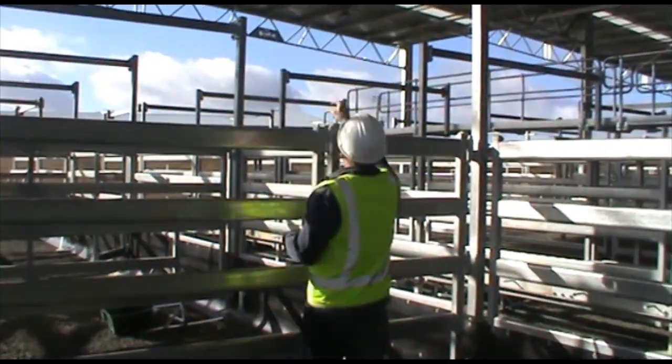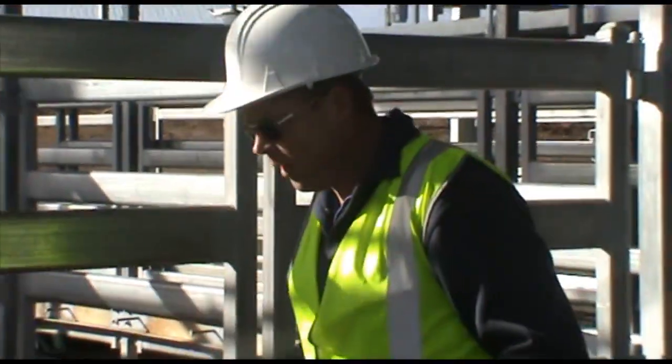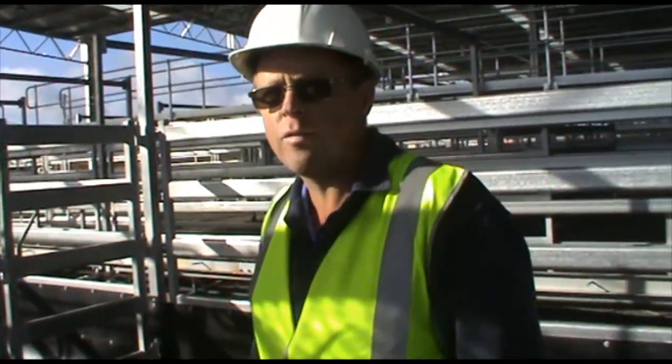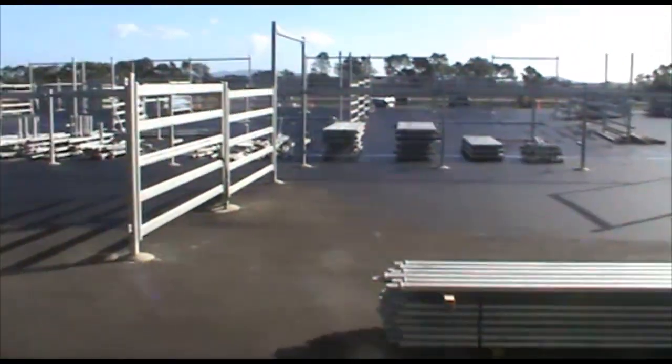It's a simple locking mechanism to give a bit of stability for when stock are in here. So as is the sheep yard, it's all modular, so it gives you great flexibility for mob sizes. Just out here through the gate, we've got the holding yards.